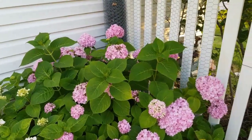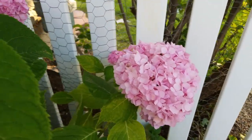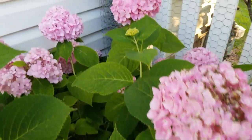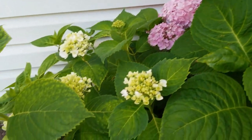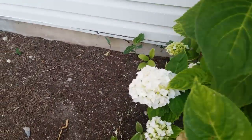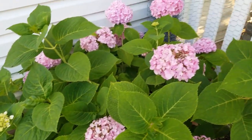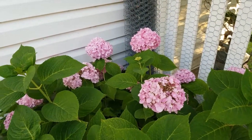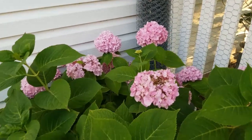Just kind of show you. So this is one of the first blooms that we've had. And it's really beautiful. We've got another one. We've got a new bud. For some reason, this side is turning a little more white. Bud's just opening. And as they get older, they'll first turn green. The flowers will start to turn green, and then they'll turn a burgundy color. So by fall, we'll actually have the pink, green, and burgundy colors all mixed, and I'll probably do an update video on that.